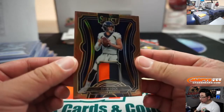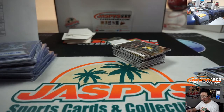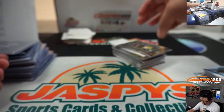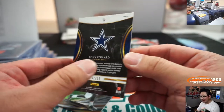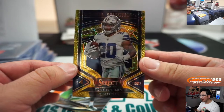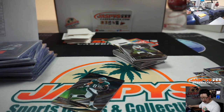Drew Lock, two-color jersey. Is this bronze? We'll call it bronze. 10 out of 49. It's for Riley and the Broncos. And what is this? Tony Pollard, 7 out of 10. Nice. Rookie selections. Looks like that velocity pattern there. Gold velocity. I'm digging that. That goes to Louie and the Cowboys.